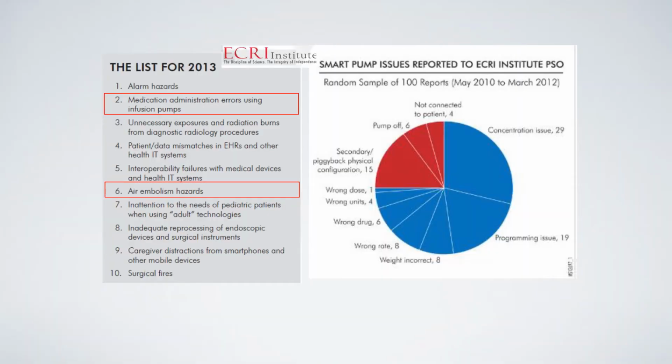Every year, a publication comes out indicating the top 10 health hazards related to medical devices. It's crazy to see that with all of the medical device technology out there, medication administration by infusion pumps was named the second highest hazard. And note the first place one, alarm hazards. Could be alarm fatigue related to infusion pumps maybe. And number 6, air embolism hazards, which also are a risk related to infusion therapy.